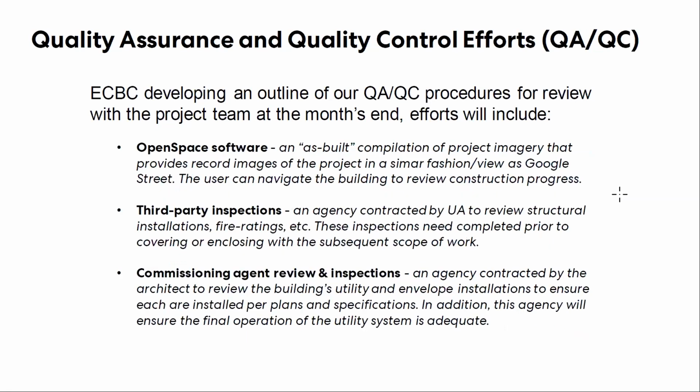So the next slide, so open space software. So this is a software that we utilize pretty regularly. It's basically, for lack of a better term, a Google Street View of the project itself. It's a very powerful tool in terms of as-built construction. So what it is basically is a camera on your hard hat. You walk around, it takes a continuous video that is uploaded to an AI software basically. And you can go back and look at each video from any point in the building on any date and realize, hey, we were at this point during that time frame.